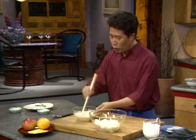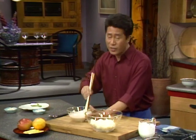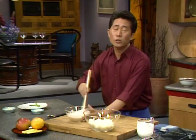In China, they have no whisk. This is what they do. You burn out 45,000 calories in less than 3 seconds. You're totally exhausted.